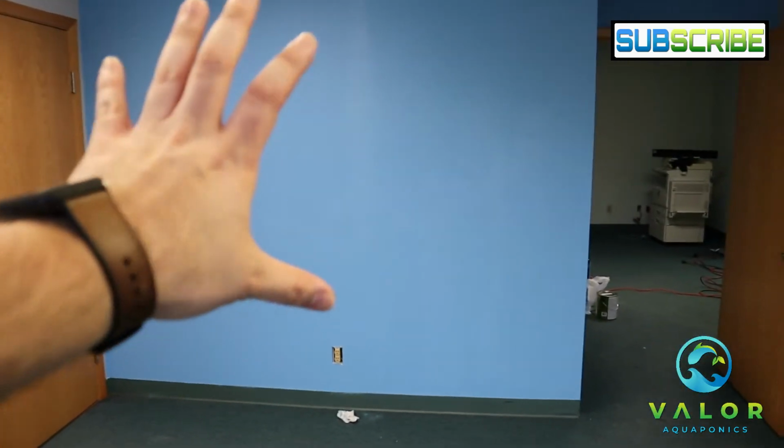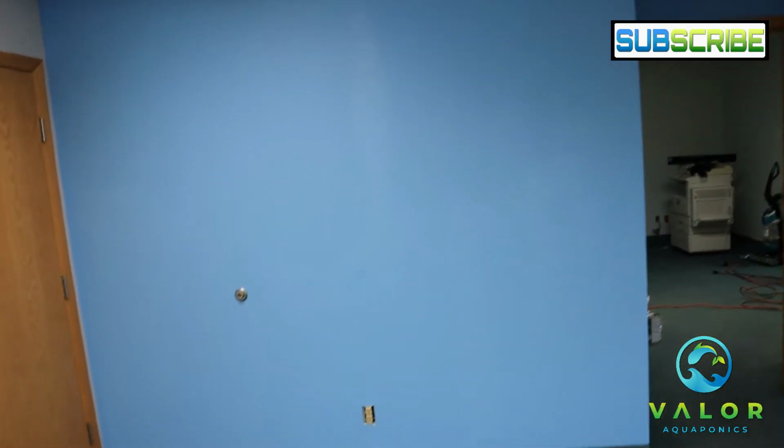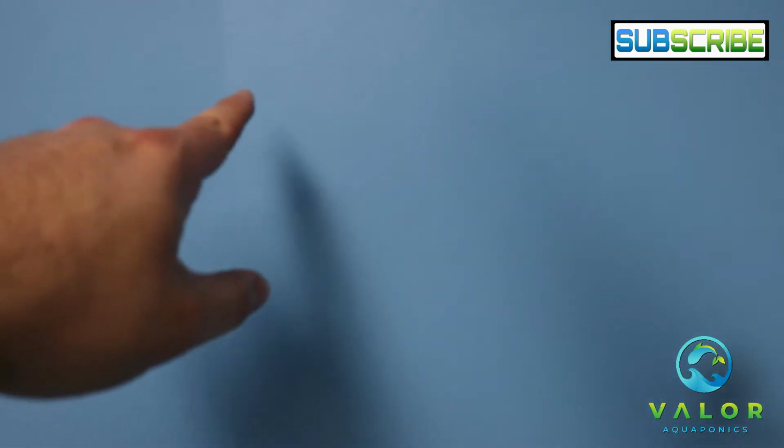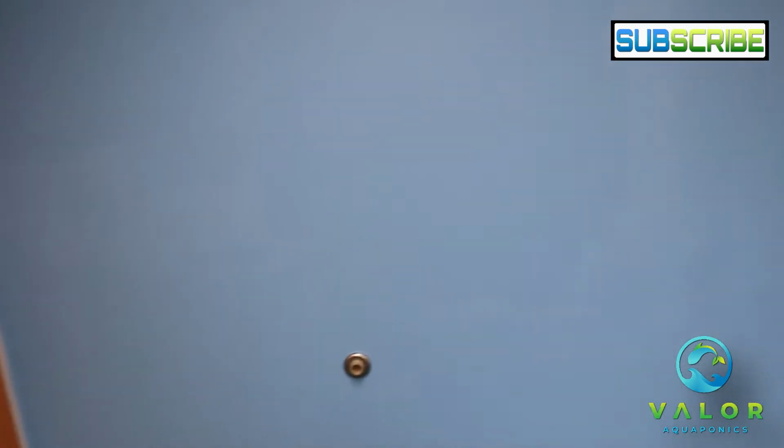So this wall, it still looks a little patchy or spotty. It's because the paint is still wet. So let me see if I can see. It's still wet. So don't touch. No touchy. So this will look better once it dries, but it's gonna look amazing.